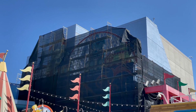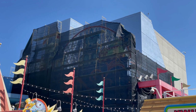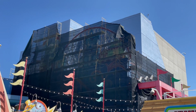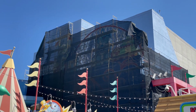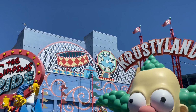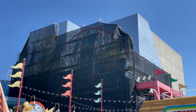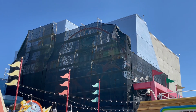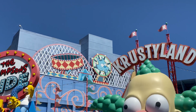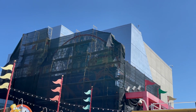Looks like the right side of the Simpsons Ride building is getting a nice little refurb. I'm sure it's probably just a little paint and refresh. And I'm sure when they're done with this one, they'll move over to this side, because this side looks the same. I haven't seen this online or on social media before, so it looks like they're just starting this project. Then again, they'll move over here and make this nice and bright and blue, as it always has been.